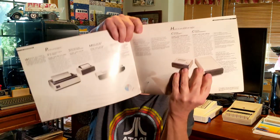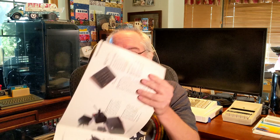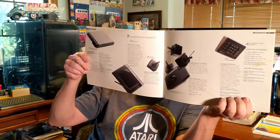Cassette recorders, I do own a 1010 and a 1050 still. So this was all about data and printing. So it's selling you that. Have it on a disk drive or tape. Put it on paper. Then after that, the communications. 1030 direct connect modem. And after that, the Atari Touch tablet. Joysticks. The wireless joysticks. Trackpad. And numeric keypad. So this was all about the peripherals.